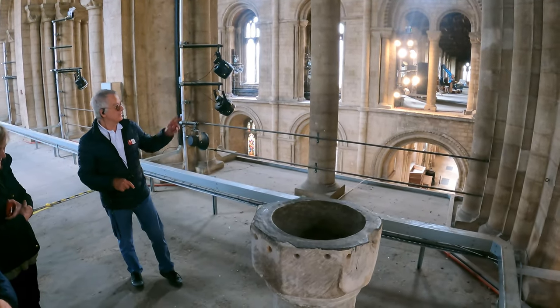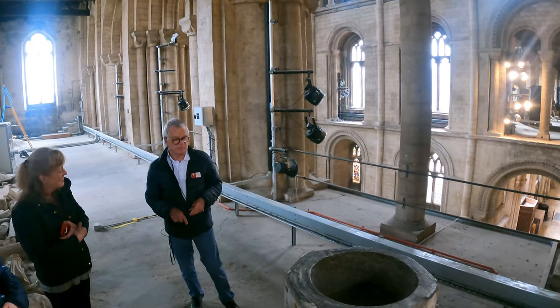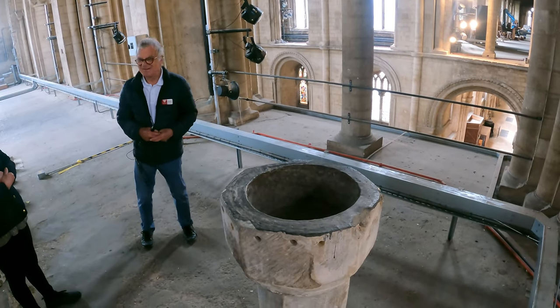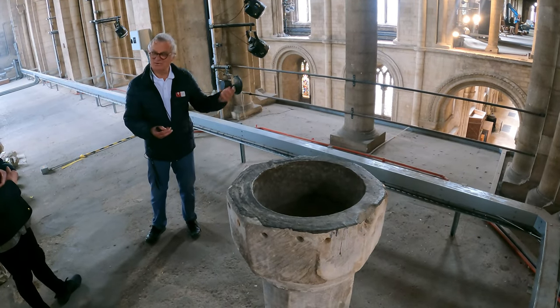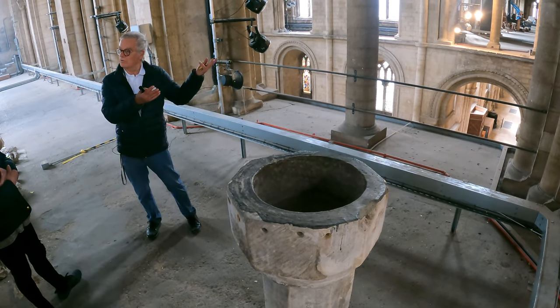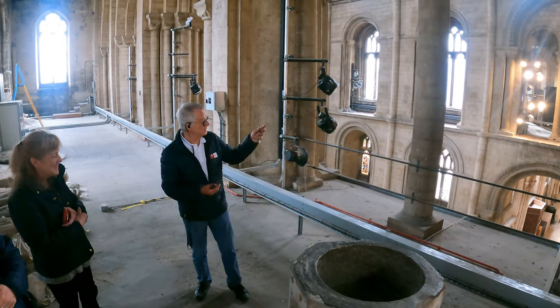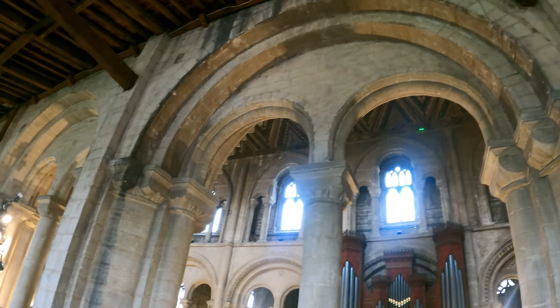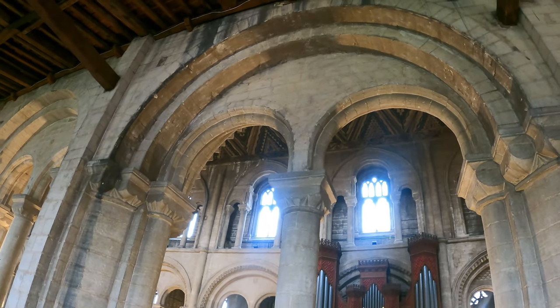Oh, wow. The font at the front is made of marble, while this is just a plain, simple font. So they cleaned it all up and put it on a new base underneath, and that's what you see at the front at the moment. Along the sides, you've got the floral pattern that you can't actually see from down below.